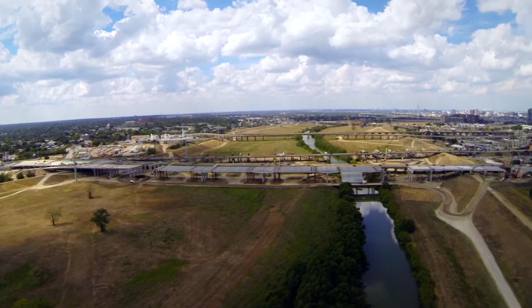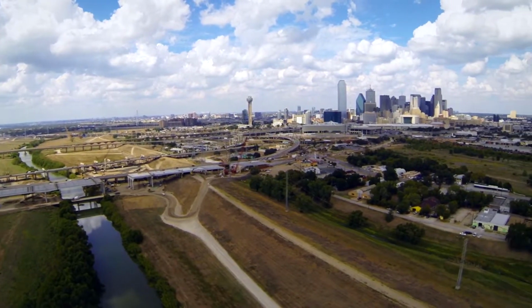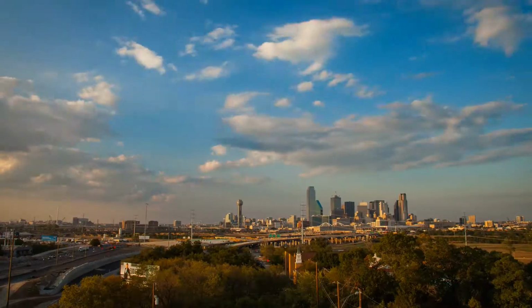This project is the Texas Department of Transportation's replacement of Interstate 35E and Interstate 30 across the Dallas floodway system and the Mixmaster Interchange in downtown Dallas. It's about an $800 million project.